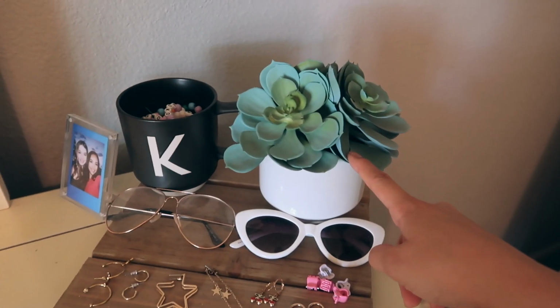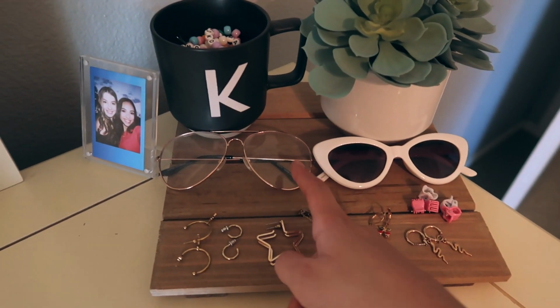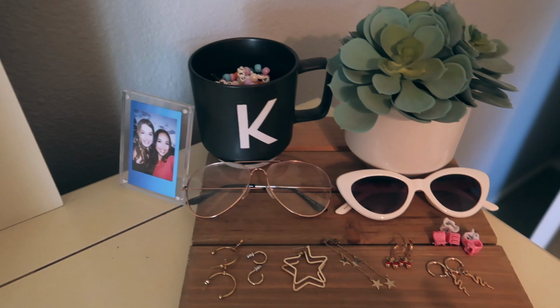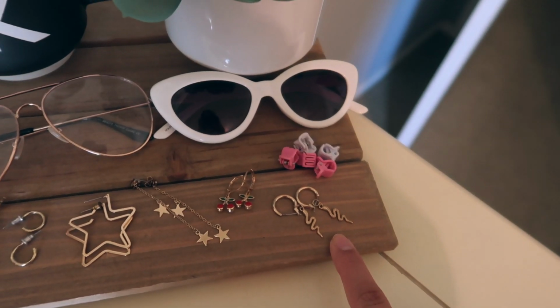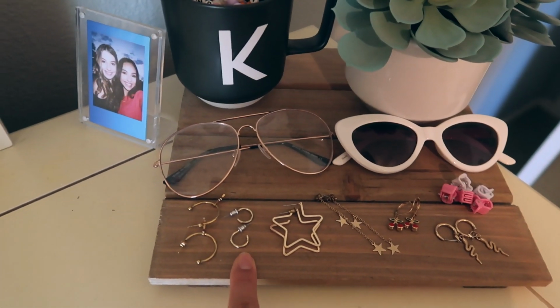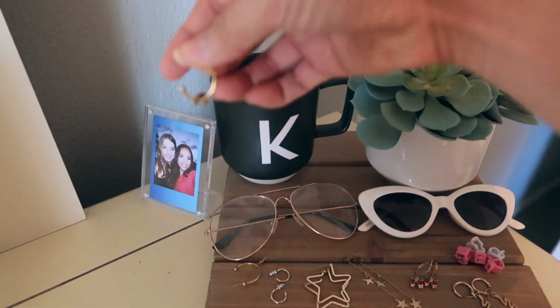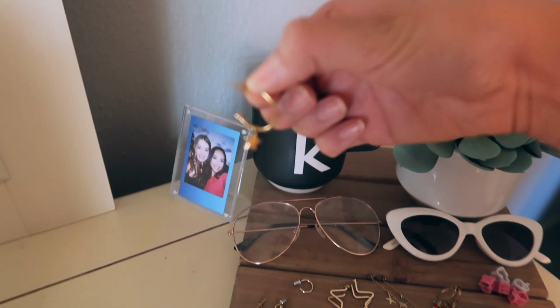This plant is also from Target. And then I have some sunglasses on there. Actually, these are not sunglasses. I don't really know why I bought these. I've literally never worn them. I just have these little clips from Brandy Melville. These are from Princess Polly. Brandy. I have no idea where these little hoops are from. And then these are from Happiness Boutique. They have a little moon on one, and then on the other hoop there's a little star.